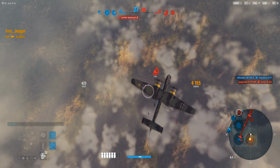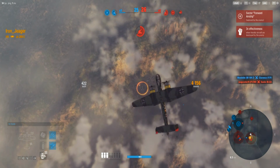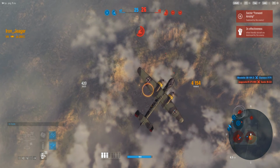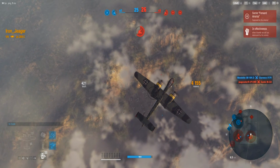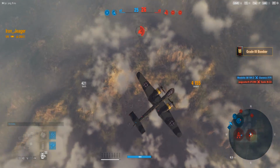Oh, there he goes. Starts laying out the bombs. He's got them lined up nicely, so he's going to be able to drop. Should be able to drop all 8. Ooh, there he goes. Drops another set. He's going to need quite a few ground targets here. I don't think he's got enough in his bomb load to do that.